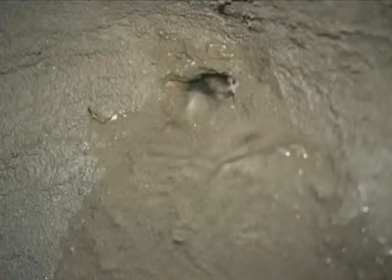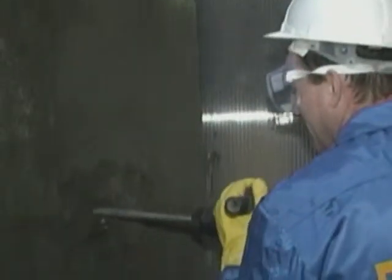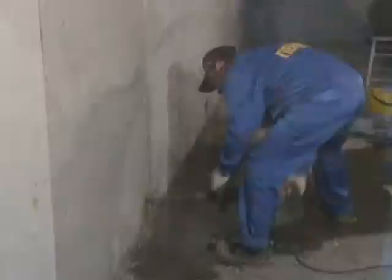Start by thoroughly cleaning the leaking area to be treated. You can use a metal brush or other suitable tool. Remove the remnants of concrete, mortar, and other debris that may be present.